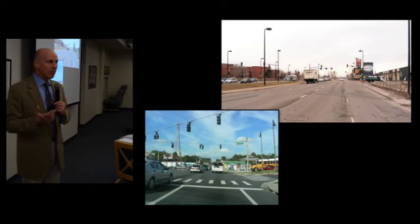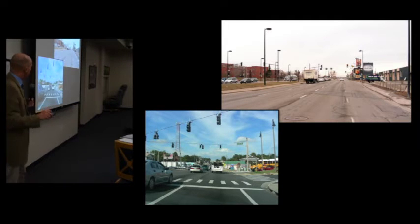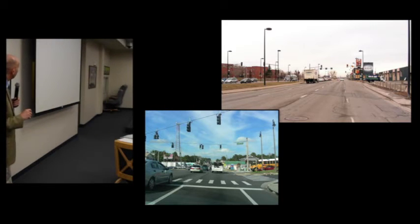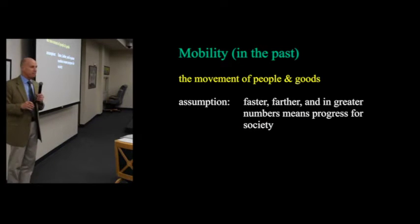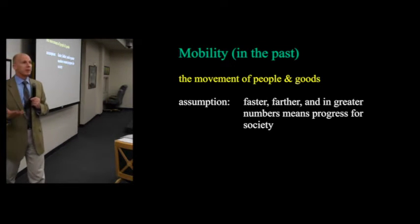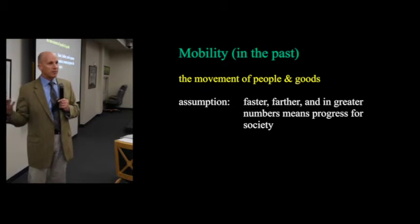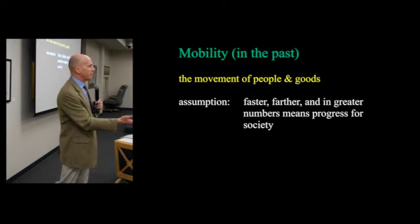And so this is about making the city inclusive of all types of people, including pedestrians. Which leads to the idea of mobility. And mobility used to be the movement of people and goods. That's what my profession used to think about mobility. And the more, the faster, and the bigger the numbers, the better. And so you can see that reflected out on Bonita Beach Road right now, that in the past it was all about how do I get the cars to the interstate as fast as I can.